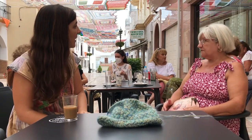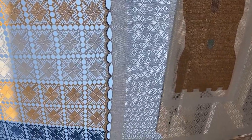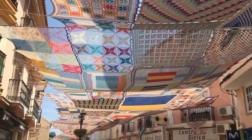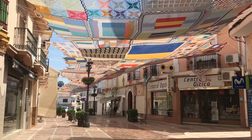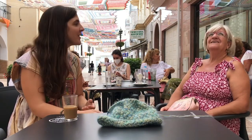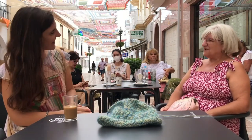So now Sarah asks Carmen how long it takes to make each one of the squares. And so she says, well, the little squares that make up the whole blanket, or the bigger square, maybe you can make 2 or 3 a day depending on how much time you spend doing it, but it is definitely a labor of love.